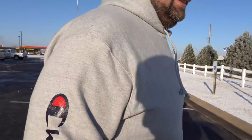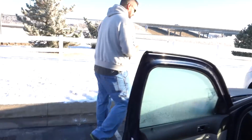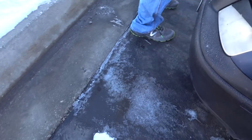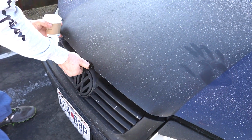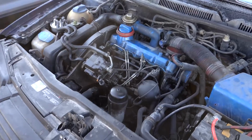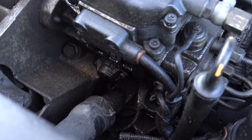So let's take a look at this power plant. Wow, it's still smoking pretty good. That's okay. Some ice there. Whoa, whoa, whoa there, buddy. I'm just taken back. I can do this with a coffee in one hand. There we go. So this doesn't have any of its beauty covers on. It's leaking quite a bit.